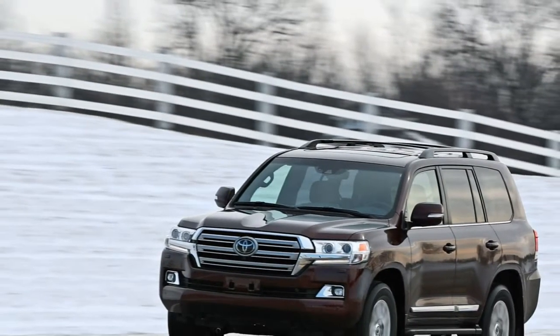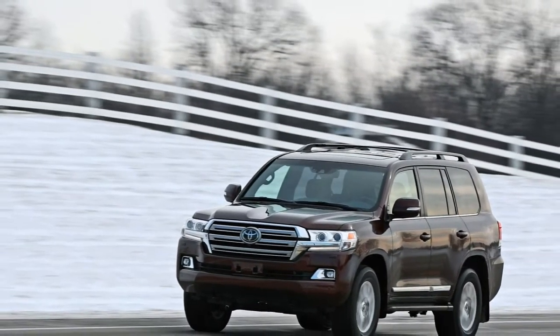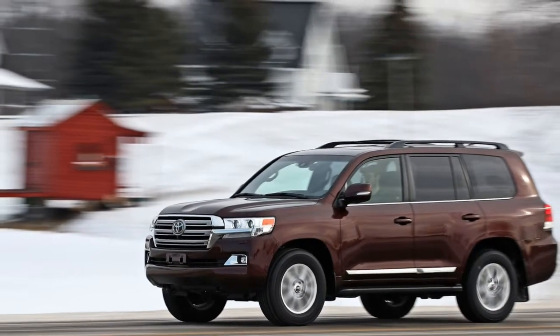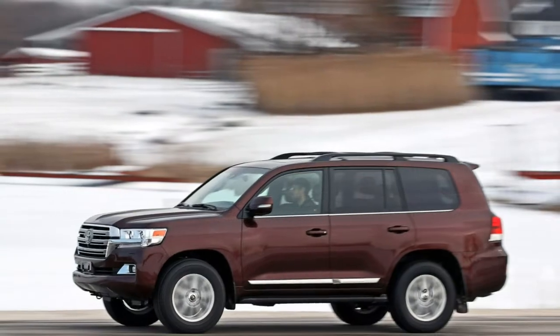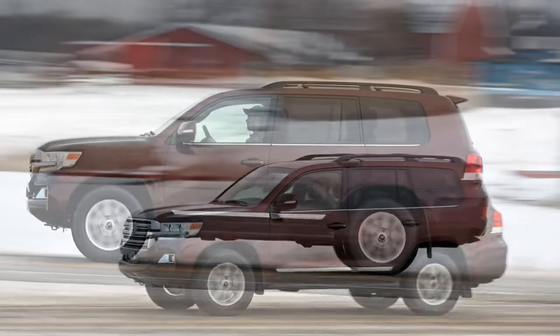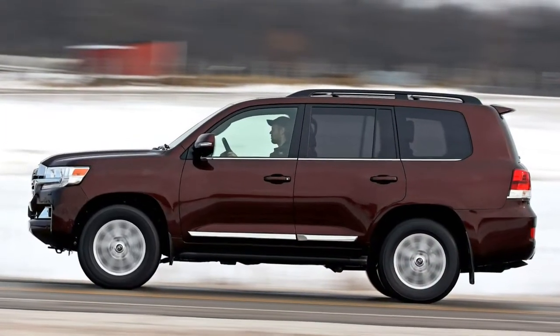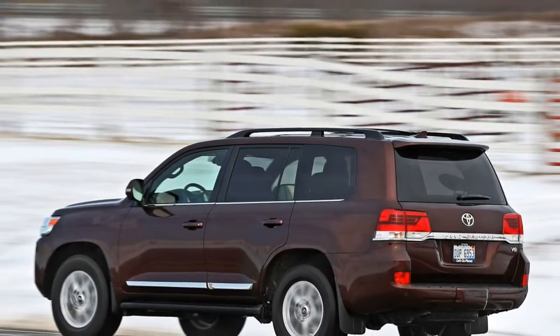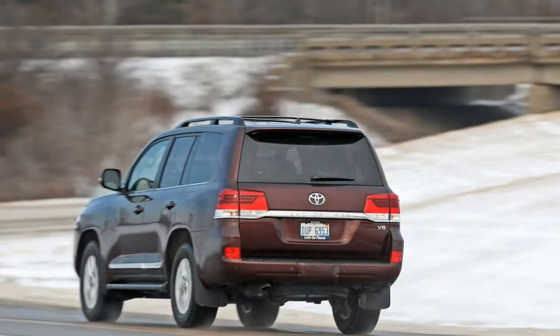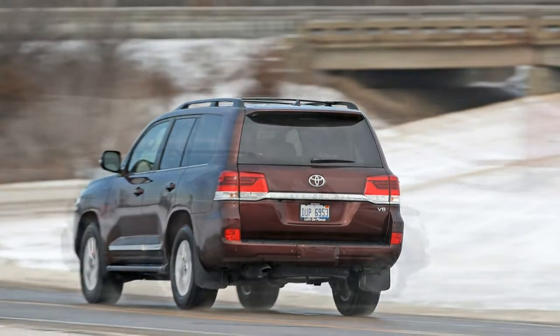Successful relationships are built on honesty and trust, and the Toyota Land Cruiser has found success as a straight-shooting and dependable sport utility vehicle for more than 60 years. Although the Land Cruiser is no longer the no-frills Jeep alternative it originally was, the brick-like SUV remains true to its name. If there's land in front of this Toyota, it can cruise on it.